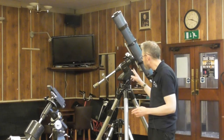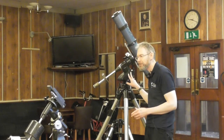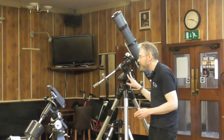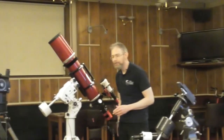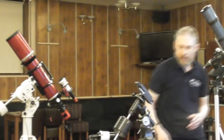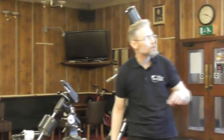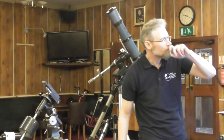This was called, probably doesn't exist anymore, the Celestron CG5 mount. It's the same as the Synta EQ5 mount. This over here is the EQ6 mount. There doesn't seem to be an EQ4 mount. I've never quite worked out why the EQ4 doesn't exist. And this one, that's the EQ2, and the EQ3 is one that Robin showed in one of those pictures up there.